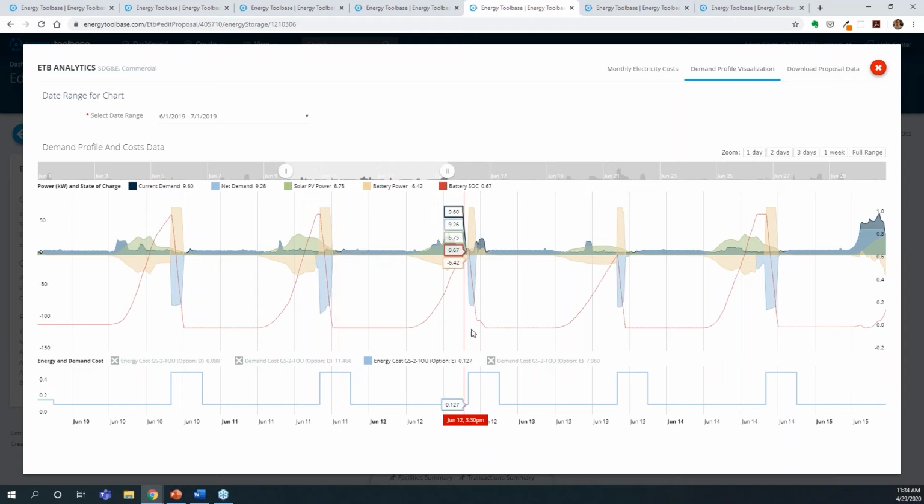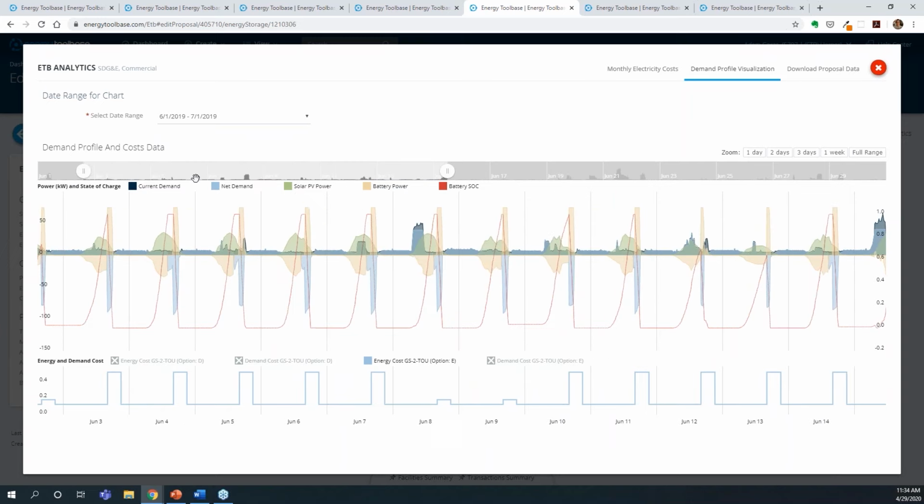And certainly there are still some days, if you fast forward, just to not make everything look really rosy, the June 12th and June 13th days were pretty bad solar days. The battery wasn't even able to fully charge itself on those days because there simply wasn't enough solar production. But as I hope most of you already know, the way we run things in Energy Toolbase is running this over a 365-day simulation.